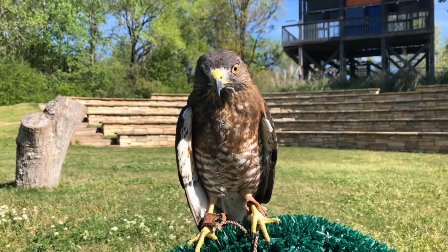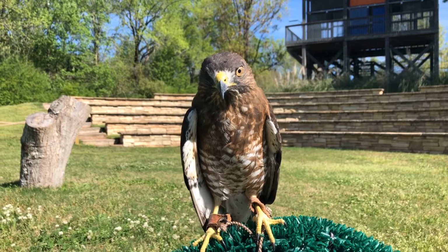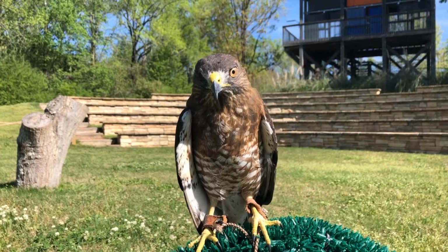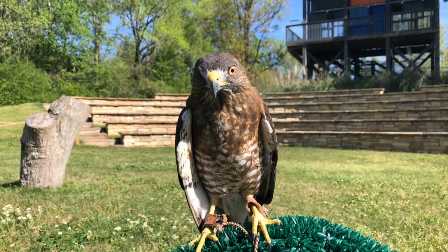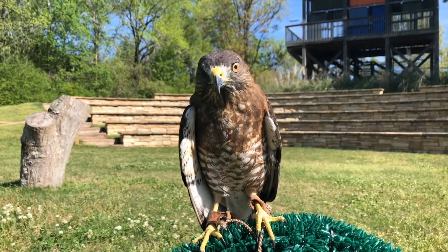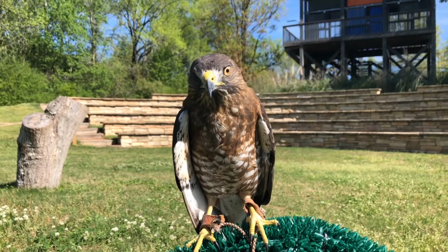Now, these are a little bit more of a forest dweller, and so you probably don't see them very often because they're usually in the forest. They're a little bit more secretive, I guess. The red-tailed hawks you see quite often because they're in areas that we tend to be in. But broad-winged hawks, they tend to be inside of the forest, kind of underneath the canopy, and so you don't really see them as often as some of the other raptors that we've talked about.